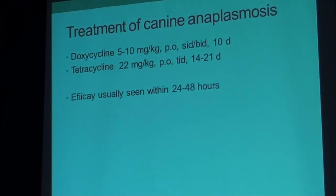Treatment is really tetracyclines. Although in the case of Borrelia there were several other options as well, it's quite often that you have seropositivity for both anaplasma and Borrelia, so doxycycline, tetracycline is quite often the preferred treatment against tick-borne diseases. And what is typical in canine anaplasmosis is that the efficacy of the treatment will be seen in 1 or 2 days. So it's a good sign.